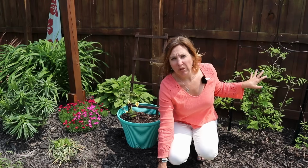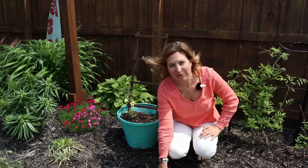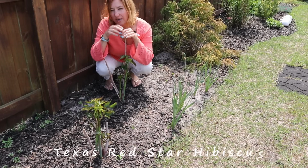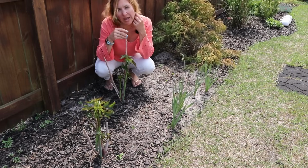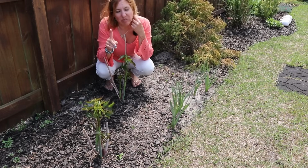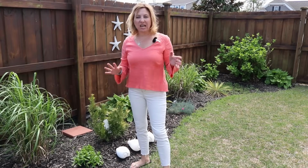I'm feeling extremely confident that this one is going to do well and give me some much needed height and privacy on this side of the yard. I have a feeling that these guys in front of me, which are a type of perennial hibiscus, are going to be among my new favorite flowers this year. This is the Texas Red or Texas Star Red hibiscus, something like that. First time I ever owned it, I planted these in the fall, and you can see how much growth they have. So this section of the backyard doesn't have a ton of color right now, but that is going to change.